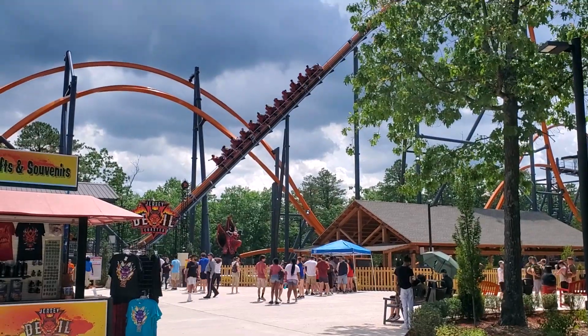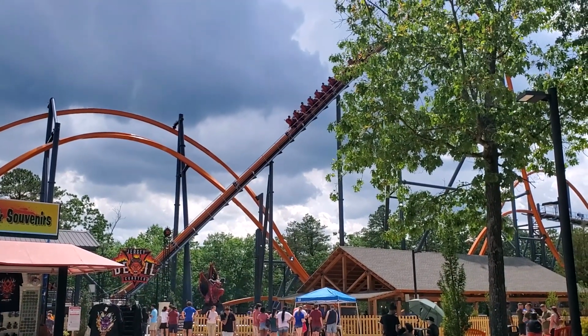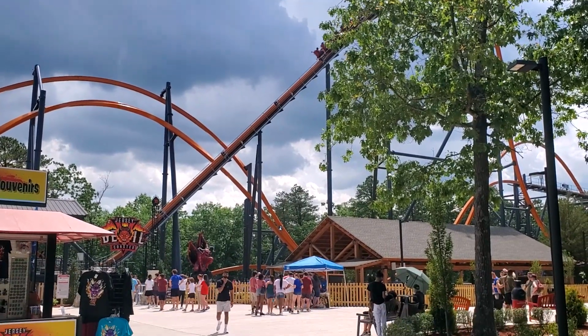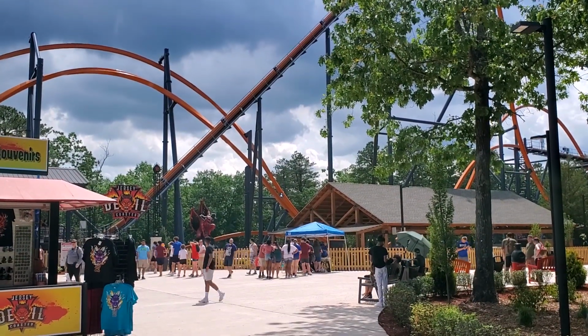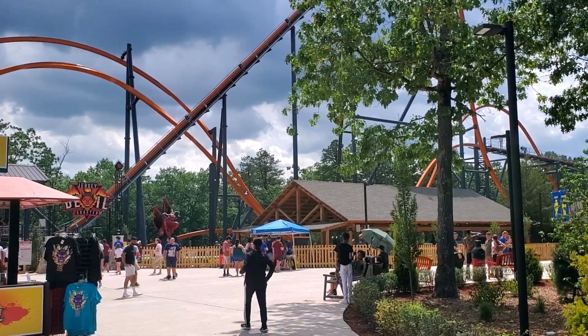The lift hill, surprisingly loud. It might be even louder than Batman the Ride. And the queue does go right by it. It is noisy, surprisingly noisy. I have no idea if it's similar with the other single rails.